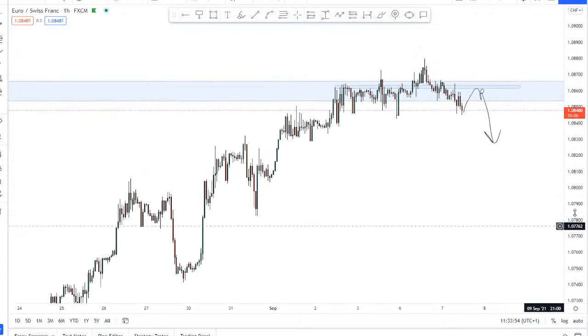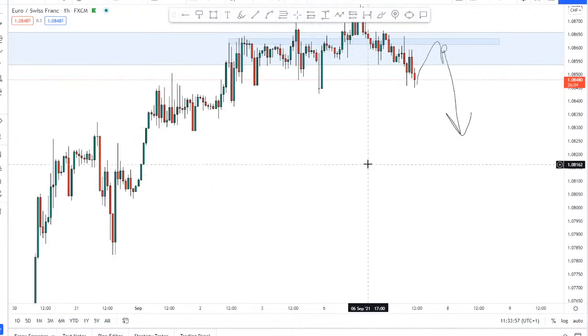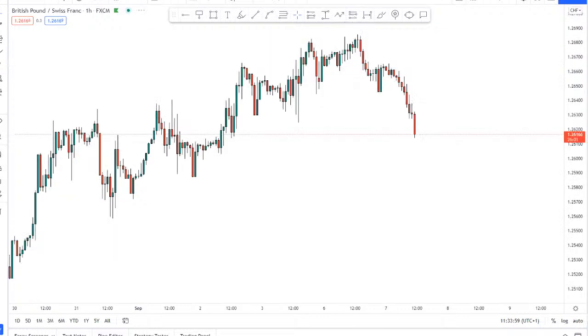But yeah, more downside for Euro CHF at a key level. It doesn't look like it's going to break through, and I think we're just going to catch up with Pound CHF when we do see some weakness in the euro.